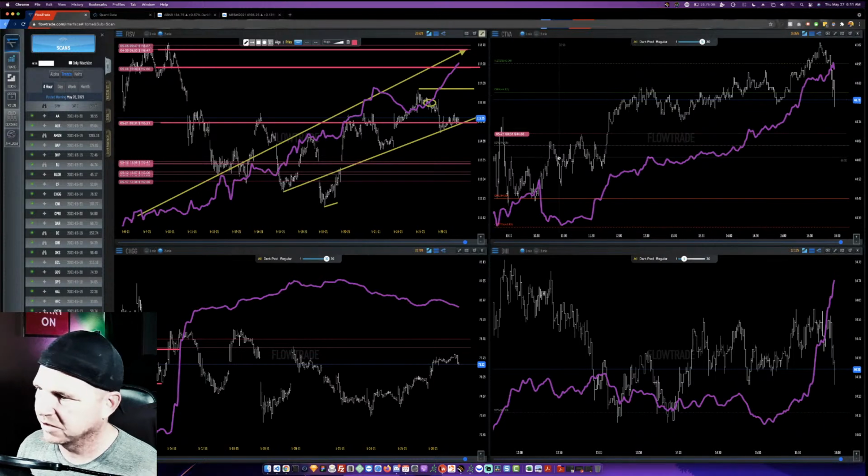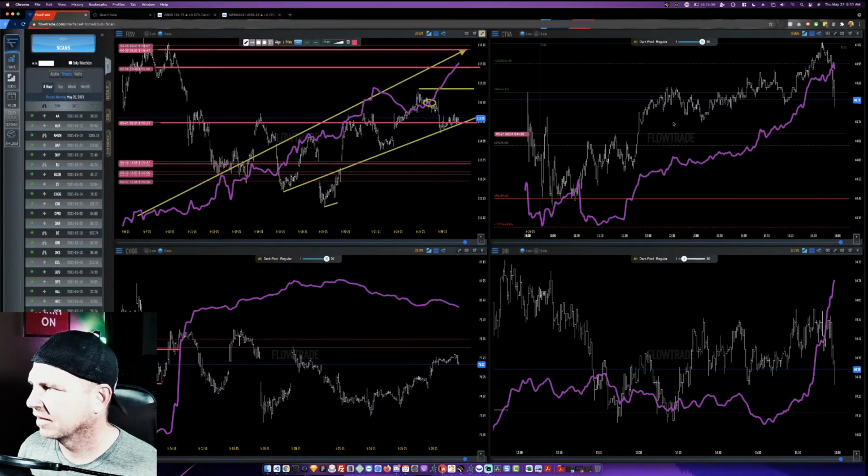CTVA. This looks like it's machine traded. Whenever you get very specific candlesticks like this, it looks like it's just machine traded.